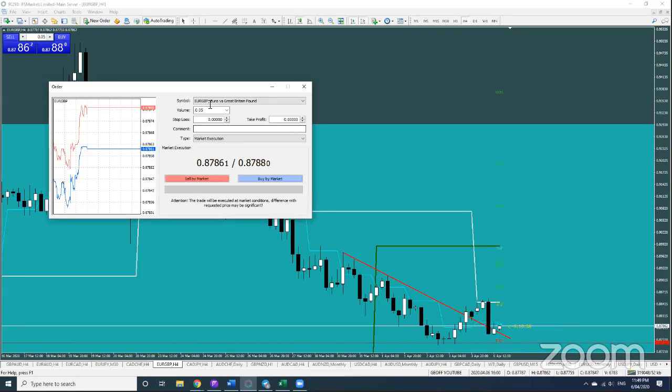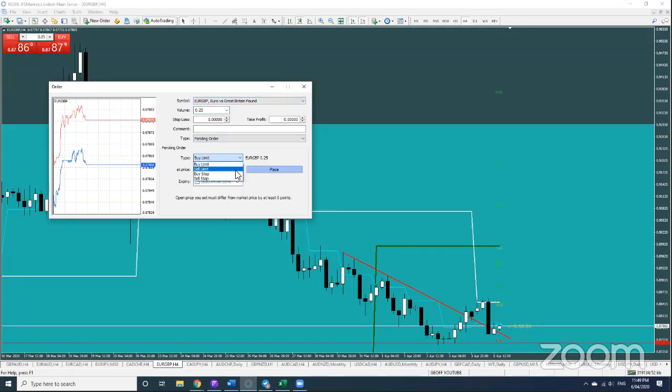I'll just use this. This is a 50K account, I think. We'll call it 1/4%, for want of a better word. I haven't worked out my risk based on this account size, but that'll do for now. So it's going to be a sell stop. We will sell at the bottom of that bar, rounded down. So the bottom of the bar is 87,644. We'll call it 87,63.